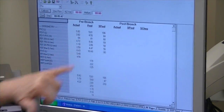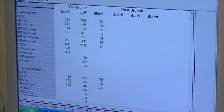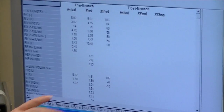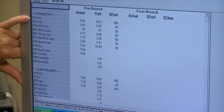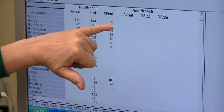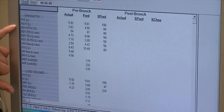You get your predictive values depending on your age, your height, whether you're male or female, and ethnicity. So this is a predictive value that they come up with. The first one they look at is your forced vital capacity, how much air you can take in and then blow out forcefully. You're doing 106% of predictive, so you're doing good. You got a good deep breath.